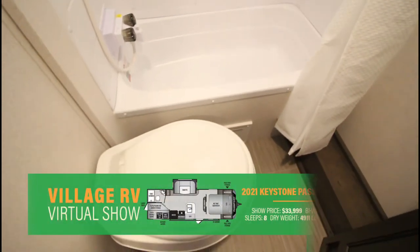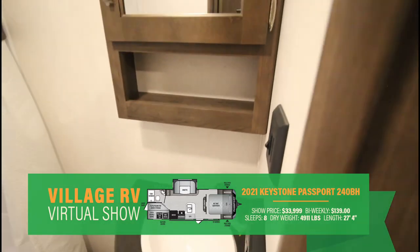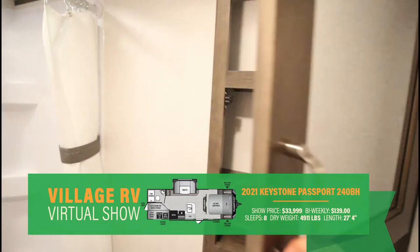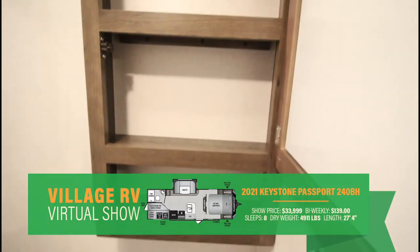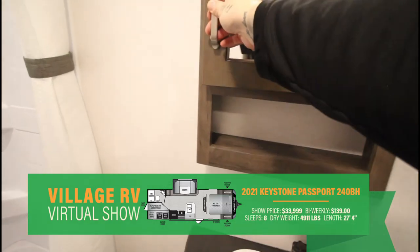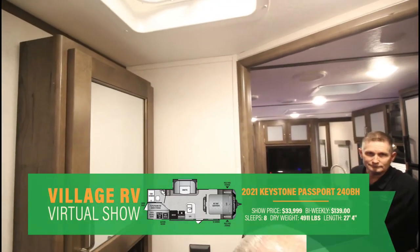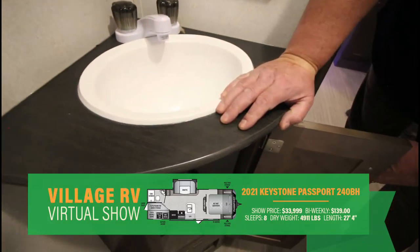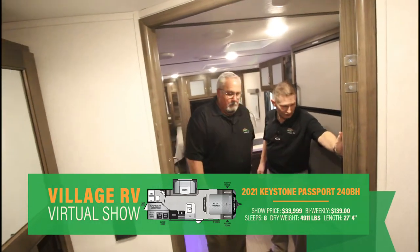You bet. And again, a good size bathroom. It does have some good size to it. And then Adam's gonna pull that door open there and show you the medicine cabinets, so there's a little bit more storage there, and then again some under the sink as well. We do have some good storage down there. Trying to make use of every available inch. You bet. Because you can't have too much storage.